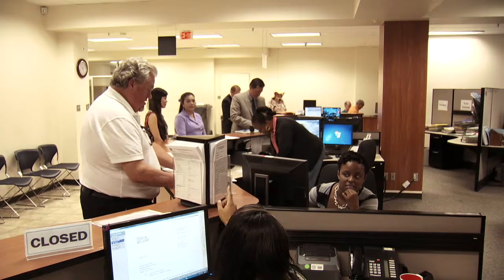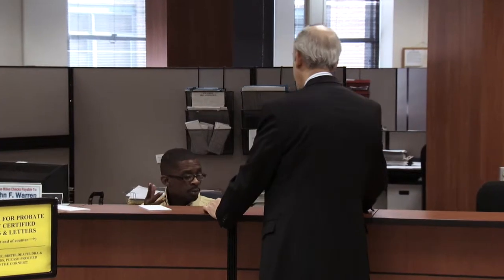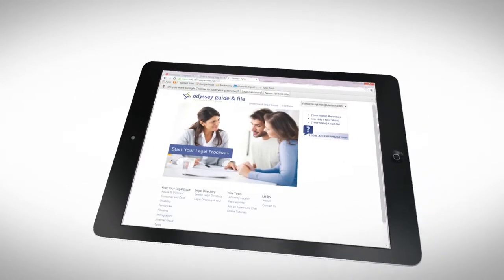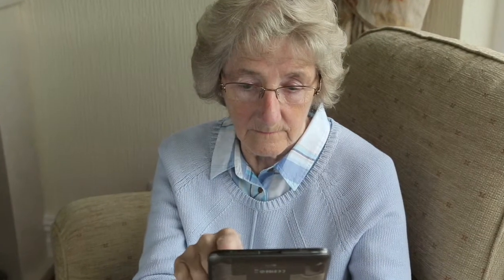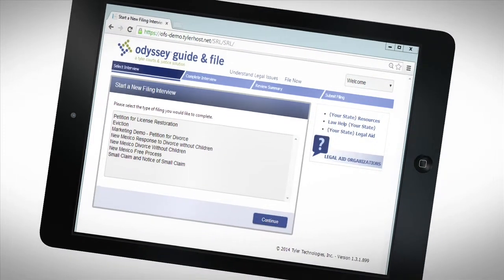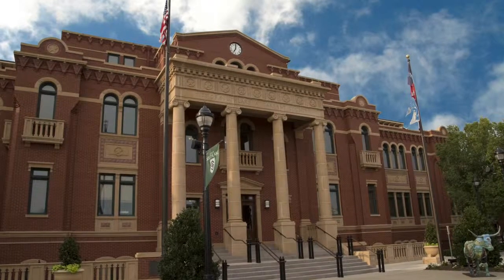Tyler Technologies understands that your court may spend a great deal of time and resources supporting pro se litigants. That's why we've developed Odyssey Guide File, a suite of tools developed to provide access to justice for all constituents, especially those that cannot afford an attorney. Utilize Guide File tools to lead self-represented litigants through the process of completing forms and filing cases, such as divorces, evictions, or small claims, without having to visit the courthouse and wait in long lines.